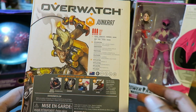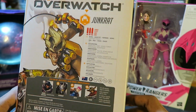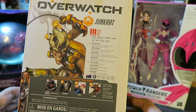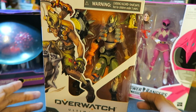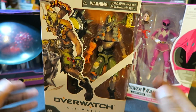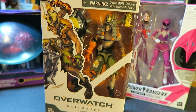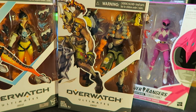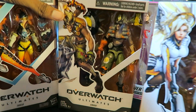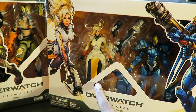And I enjoy the wide, robust roster of characters that they have in there. I think all the characters are very unique and very interesting. Junkrat was one of my first main playable characters in that game until I started getting used to the other characters. And now I can add this to some of my other Overwatch characters that I have in my Overwatch collection. So I do have Tracer and this special two-pack that comes with Mercy and Pharah.